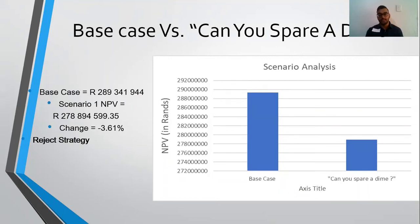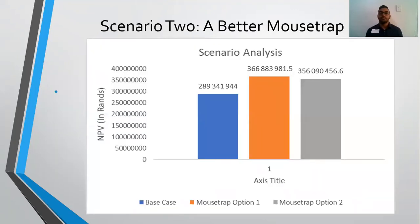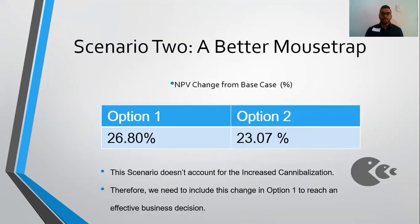This would mean that we would have to reject this scenario, and it also means that we cannot spare time for increased advertising. In scenario 2, we invest $1.5 million in new machinery. This investment caused many variables such as selling price per unit, sale units, as well as cost of goods sold per unit to increase. The NPV of option 1 is 367 million Rand, and it is much greater than the NPV of option 2 of 356 million Rand. Option 1 is the greater choice to accept.